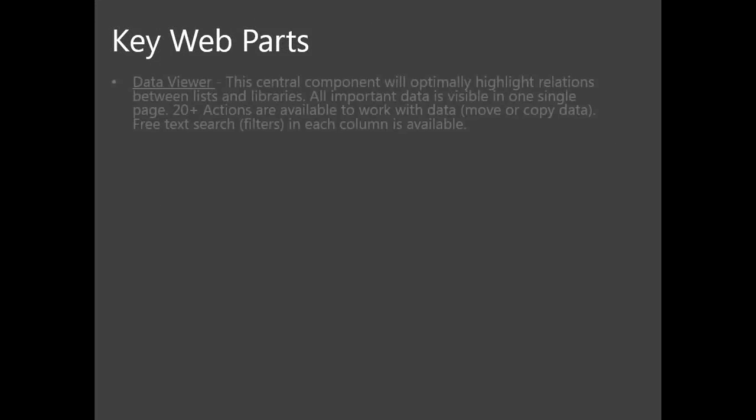And what I'd like to do now is go through a couple of the key web parts that are part of those 40. Obviously, we're not going to go through them all, but let's talk about a couple of them and how they are used. The Data Viewer web part is a central component that will optimally highlight relationships between lists and libraries. This is the relationships that we've been talking about. All important data is visible in one single page.